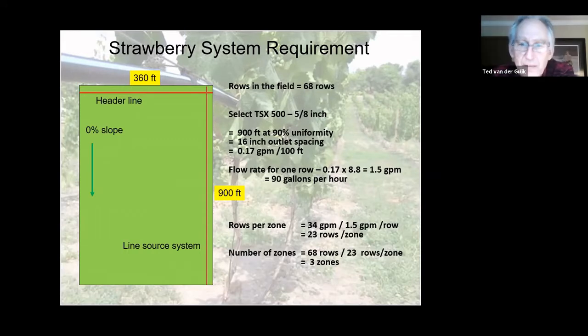So if we have a supply of 34 gallons per minute and we're supplying 1.5 gallons per minute per row, we can run 23 rows per zone. That's how you determine the zone size. Since we have 68 rows and we could run 23 of them at a time, it would take 3 zones here across the top, 3 automatic valves to run our system in total.